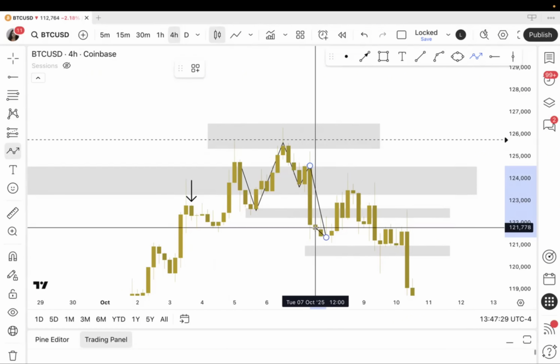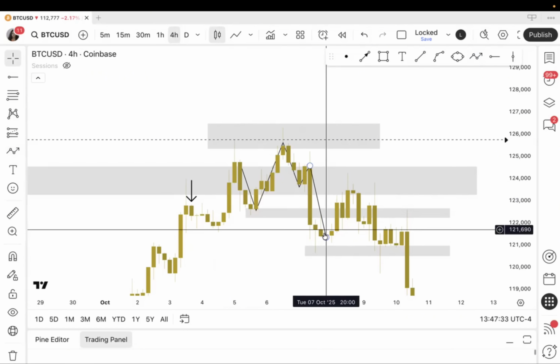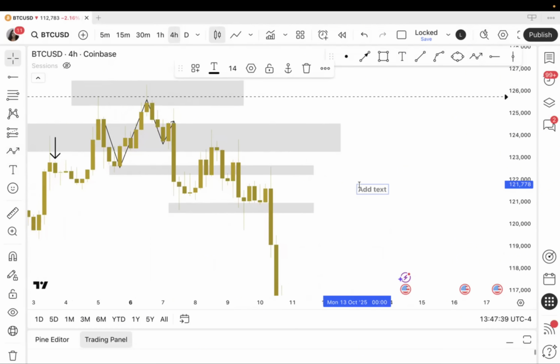This is when it really comes into play though, because this is the level that we made this high off of. One thing I need you to also remember, please write this down: go based off of the previous push.